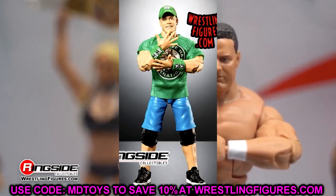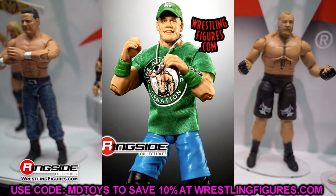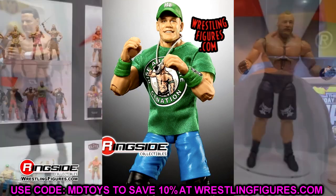Of course, WrestleMania 40 in Philadelphia this year. Hope to be there. This looks so damn good. This John Cena figure looks elite. All puns intended again. You have the green bands.